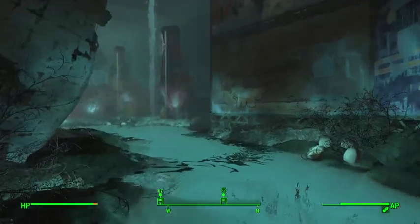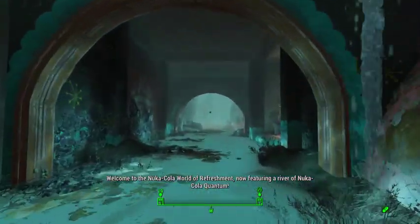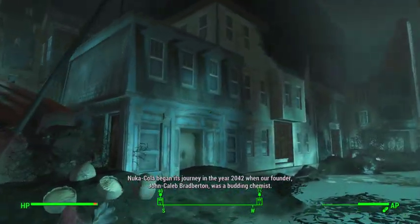Anyway, so let's see. Now I've already cleared this area out. I've slaughtered all of the... So I've slaughtered now everything. So you just got to keep going through here.